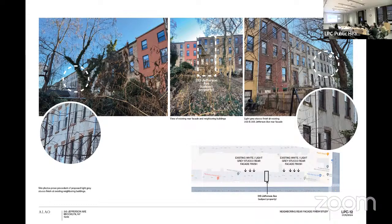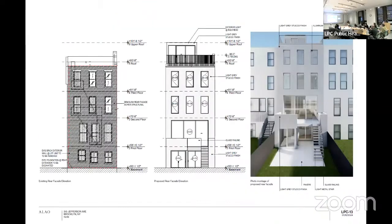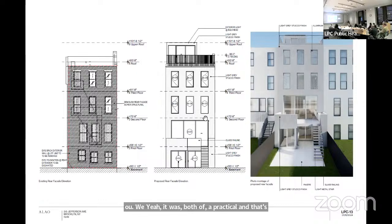I understand that you submitted an engineer's report to address the condition and need for reconstruction, but can you talk a little bit about why you chose not to reconstruct it in brick with lintels and sills, either cast stone or stone lintel sills? It was both a practical and an aesthetic decision. In order to create this large opening at the parlor floor, we had to create a new steel beam and columns to support it. And so that plus trying to get us to better energy code and constructability and practicality made us arrive at this decision.